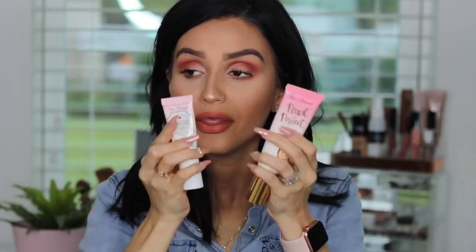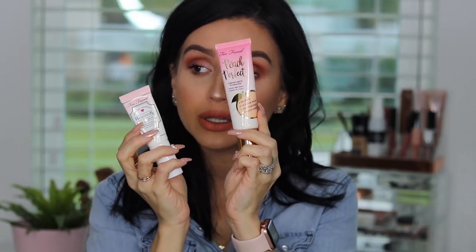It's not a full coverage makeup, so I like to wear this when I'm wearing the primer. Sort of like a hurry up, we're getting out the door type of makeup. Very lightweight, we're just probably gonna go to the pool or something. This is what I like to use. This foundation is super good.